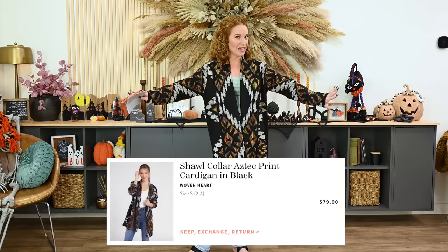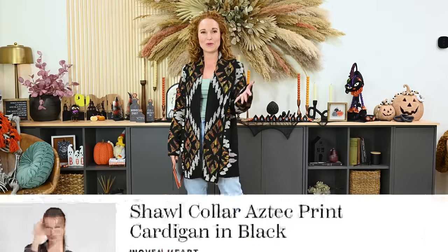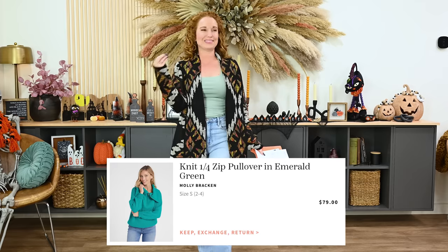Love the Aztec cardigan. Should I keep it? This feels so outside of my norm and I'm kind of loving it. It's very easy. I have on a tank top here that I got in a Wantable from this summer, but you saw me earlier with the really thick long sleeve top. It worked with both. And then the green shirt, hilarious.